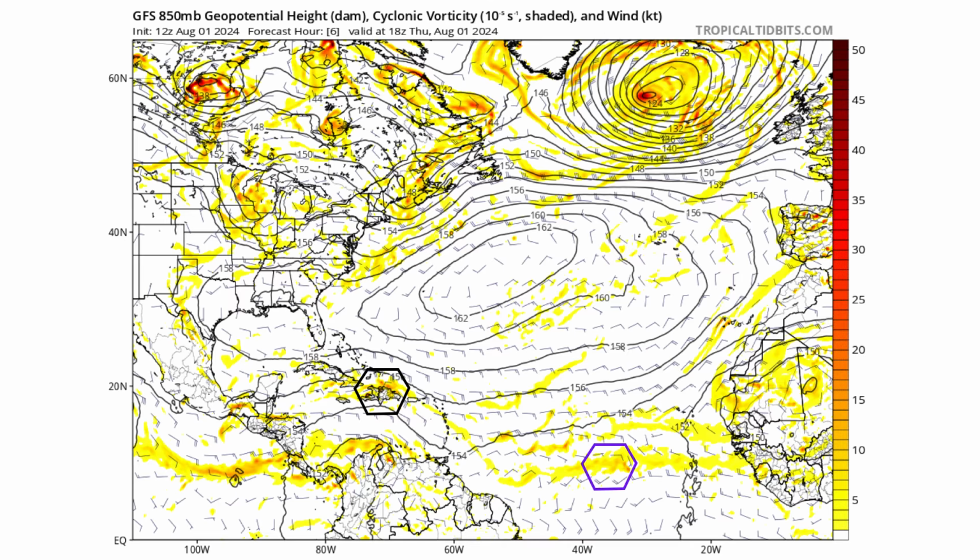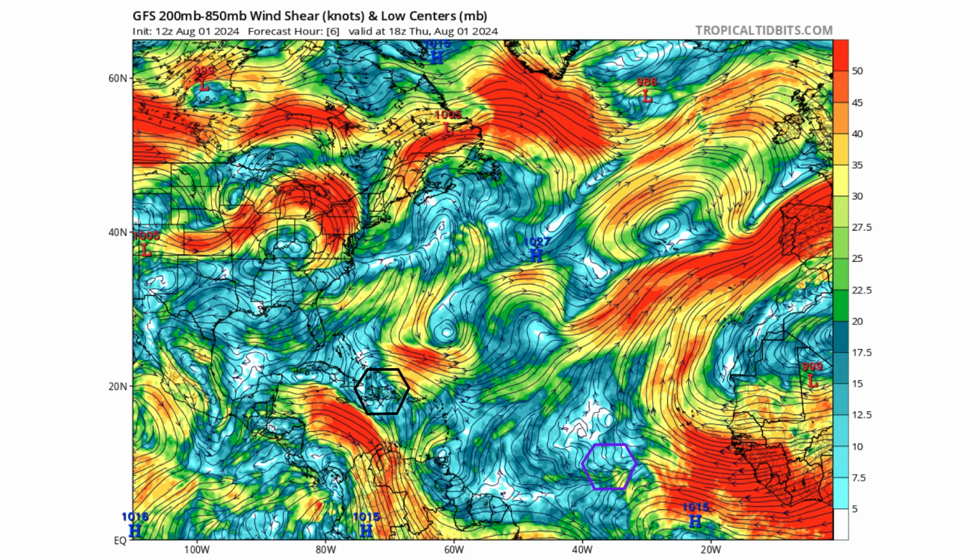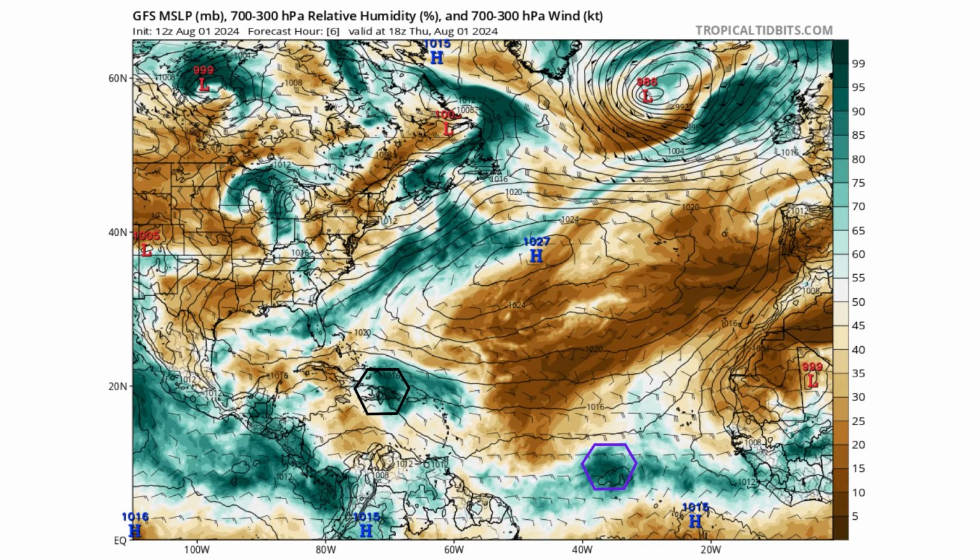So let's look at the GFS model. The black hexagon is 97L. Purple hexagon is our tropical wave in the middle of the main development region. Both of them beneath our huge Bermuda Azores high, which is our steering current through the tropics. As we look at the upper levels of the atmosphere, our black arrow is pointing towards a very weak upper level trough that is being weakened as we speak from 97L, developing an upper level ridge from all of our convection. So that's decreasing the wind shear environment and protecting its moisture bubble.